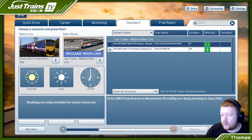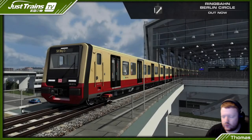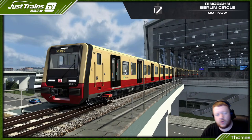So we'll load up the first one. We're going to do class 150 for now. We're going to start at Buxton with this and run up as far as Hazel Grove, and then we'll head over to the Dowlow Hindlow branch and do a run down there and along through Peak Forest, Tunstead, and all that area up as far as Chinley Curve.